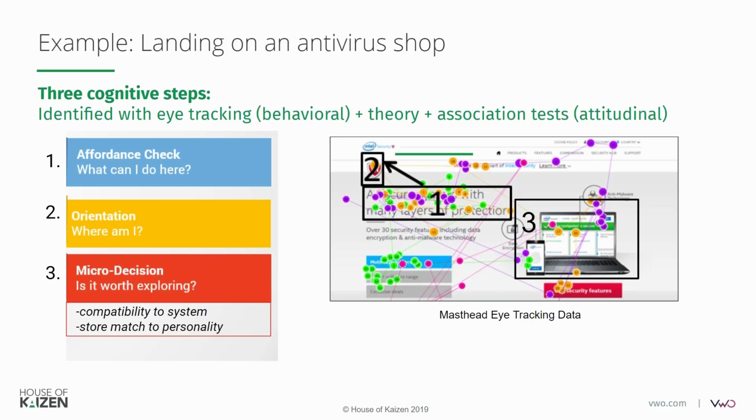And the third thing, we actually needed to do even more research on the actual attitudes and go a little bit more subconscious with tests, association tests, to find out what is going on at the third stage. What actually is going on here is that people want to know if the software is compatible with their system and if the store matches their personality, and they use this as a cue if the software will be difficult or easy to use, or advanced or just very simple. And this ultimately is something that happens in 5 seconds when people land on the masthead of this software shop.